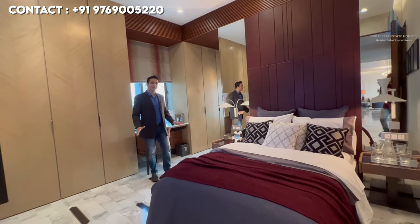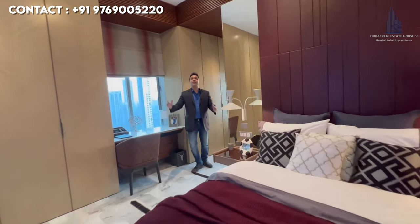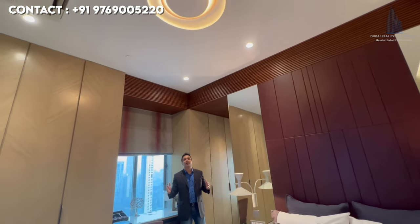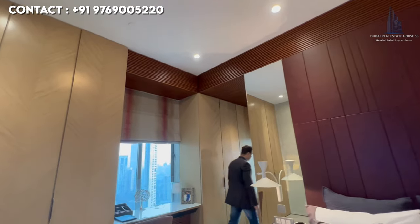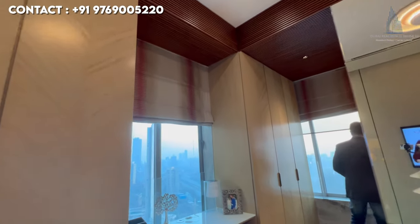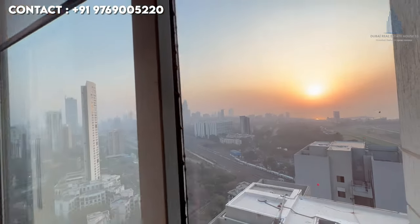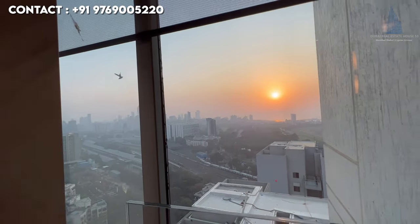So this is your second bedroom. Look at the height, guys. It's a stunner. Just look at it. A clear 12 feet height is really beautiful. Again, you have beautiful views from here as well. You have a clear sea view straight down from here. It's really stunning.